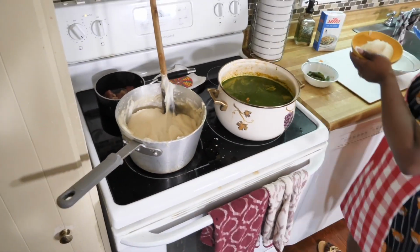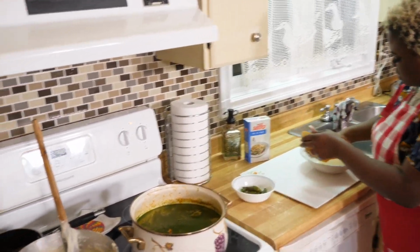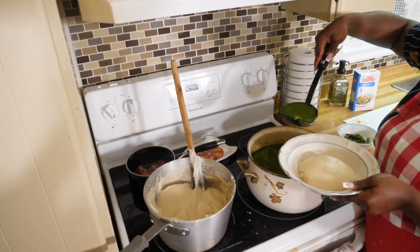And then what I do is that I use the water to make it look nice. And then I just put it in. And that's it. See how green the soup is?